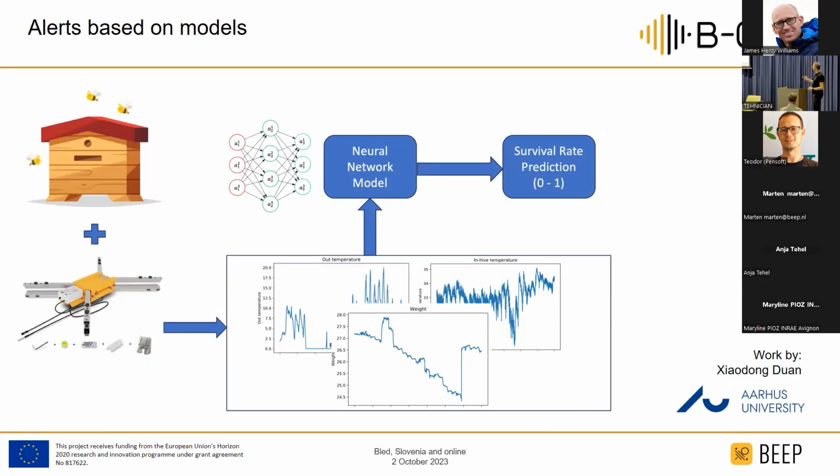So as Xiaodong already showed, this is an example of how the measurement system could be incorporated into the BEEP app. And if a certain trend in the survival rate would go under a value that the beekeeper set, for example, 0.5, the beekeeper will get a warning if this model evaluated to below 0.5 for several days, for example. And then the beekeeper could get a warning, go to your hive, do an inspection, and actually check on your bees. Because according to the model, the survival rate will be lower than you would like it to be.